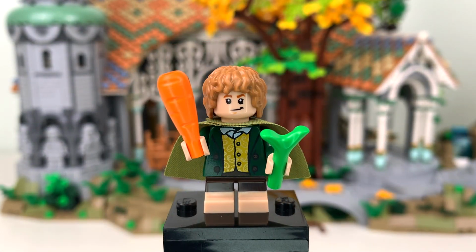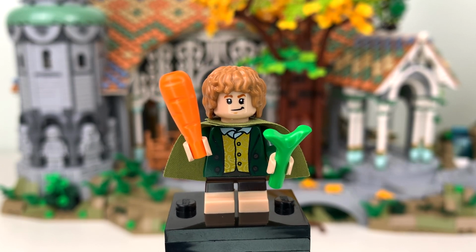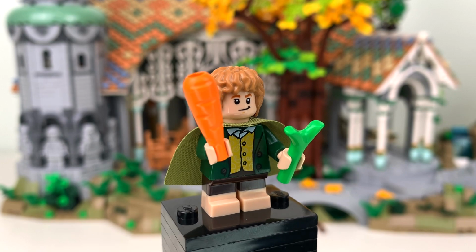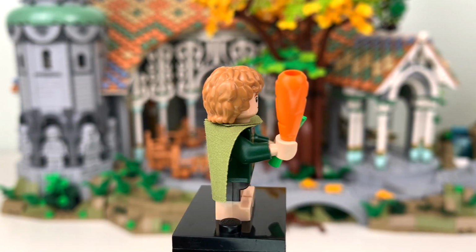And finally, here's Merry. I do like his torso print a lot too. I think that it's got some really nice fine detailing on it. And all of these guys do just have dark brown short legs that are dual molded for the bare feet. He is holding a deconstructed carrot, which is kind of funny, and I like his regular expression.